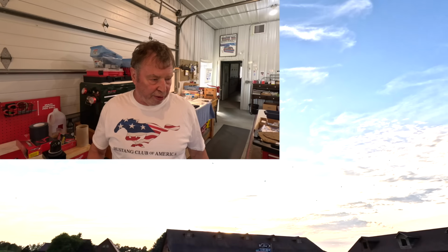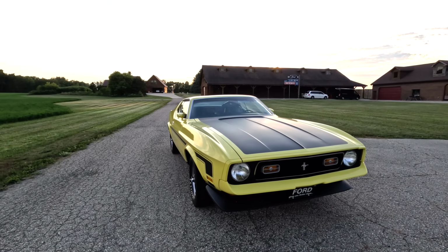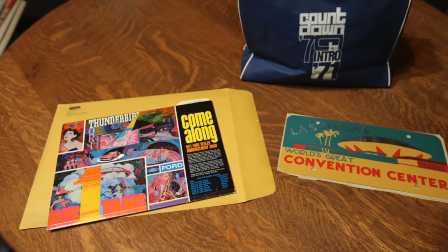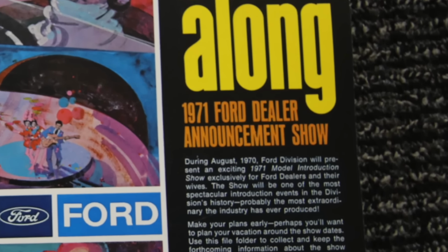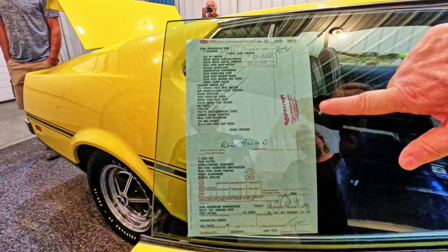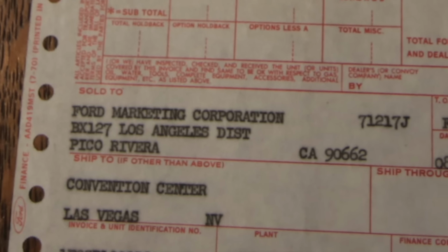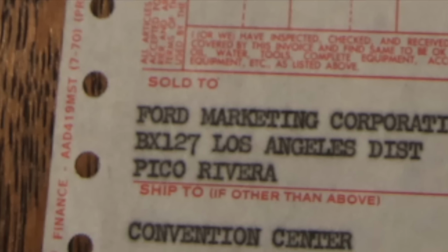We tried to replicate the way the car was actually built, not what was typical for a 71 Mustang, but built on the special show car line, what they called their premier paint and body for a car that was going to go to the show. It was sent out to Vegas for the new car introduction. This was the 1971 Ford Dealer Announcement Show, Western Region, August 15, 1970. It says right on all the invoices, shipped to Las Vegas Convention Center. The car was sold to Ford Marketing Corporation in Pico Rivera, California. That's the Los Angeles Ford district.